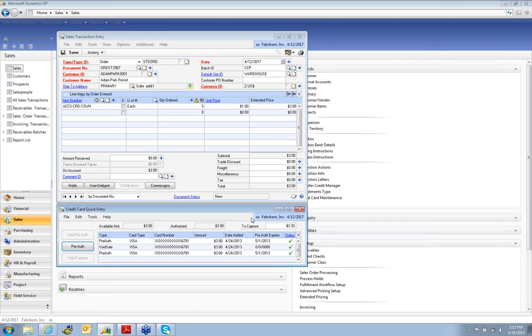So we've gone ahead and we've pre-authorized $3. Well, now we're getting ready to ship this. And maybe we actually shipped 4. And maybe we also have some freight of $1. So when we attempt to capture this, when we transfer this, it's going to want to capture $5.07. So we are set up to capture at the transfer, so I'm going to go ahead and transfer this to invoice.